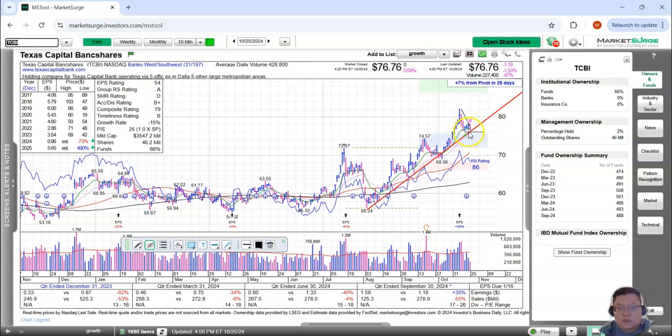You can see it's very close, again, to the lows on the recent pullback. The volume really dried up here. So we'll see if it can bounce at this moment. Otherwise, it'll probably undercut this low here.